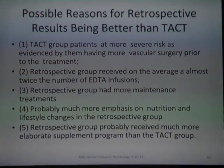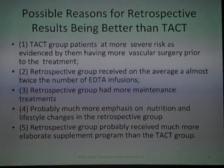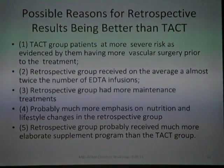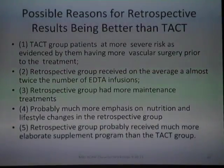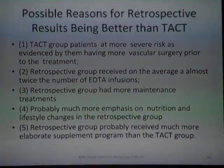Possible reasons why our study may have turned out with better results. First of all, the TACT group were at more severe risk. Secondly, the retrospective group received on average almost twice as many chelation treatments. I think that's important because it shows that maintenance is important. You don't just treat the patients and forget about them. Although in the TACT trial, you'll see in a minute how that turned out. Probably there's more emphasis on nutrition. I'm sure there's more emphasis on nutrition and lifestyle changes in the chelation group, and more supplements were given, obviously, too.